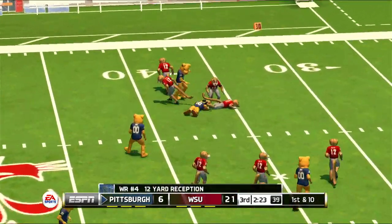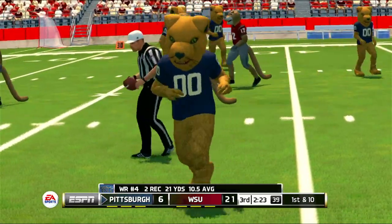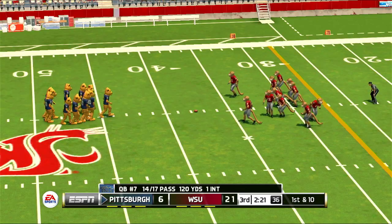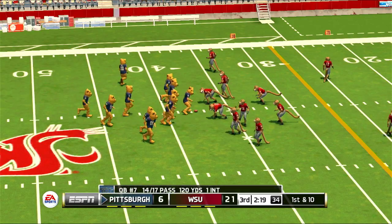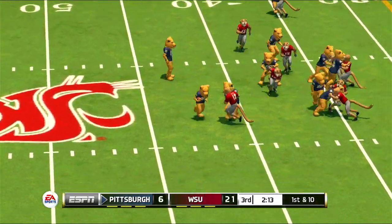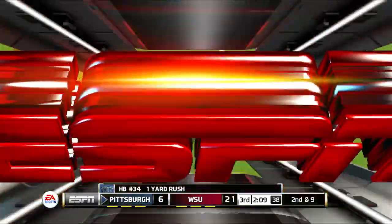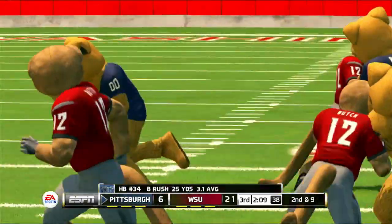And he's hit immediately. That was a really nice play on the ball by the receiver for a substantial gain and a first down. First and 10. From the 38-yard line, it's first down. Pitch right. Gets to about the 37-yard line.